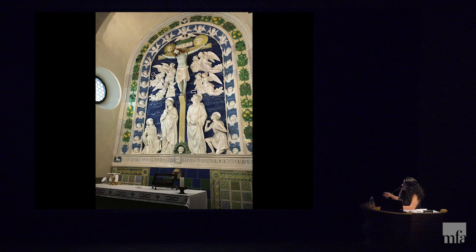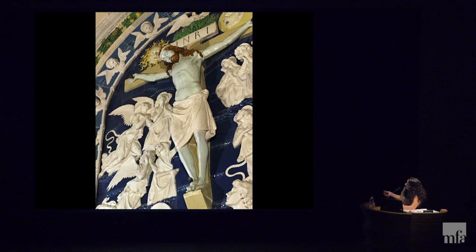I hope you can see how subtle the coloration really has become, because can you see how the body of Christ is sort of a bluish green? So he's dead, so Andrea is actually working the flesh colors to reflect that. He's got wonderful reddish-brown hair.